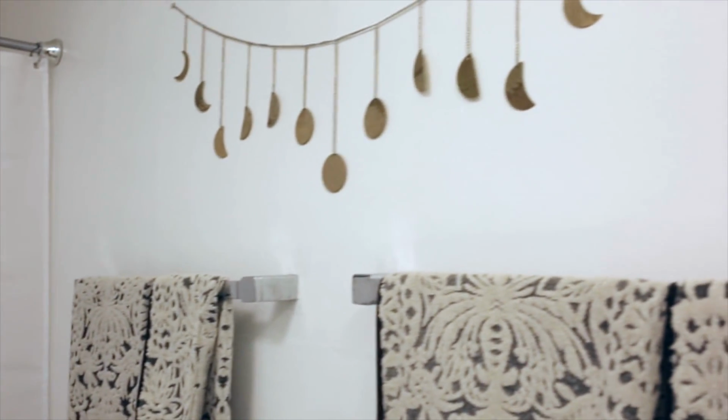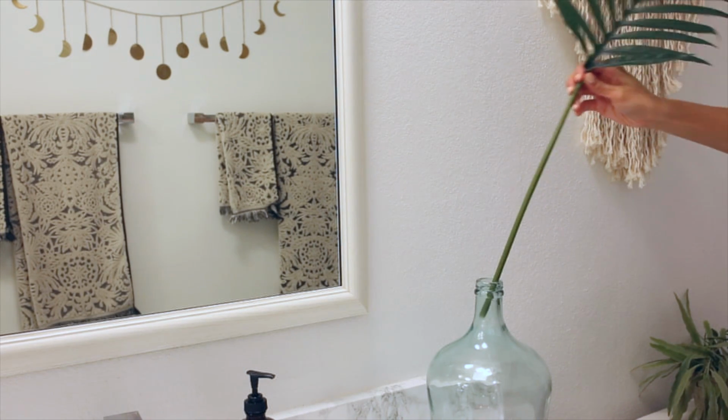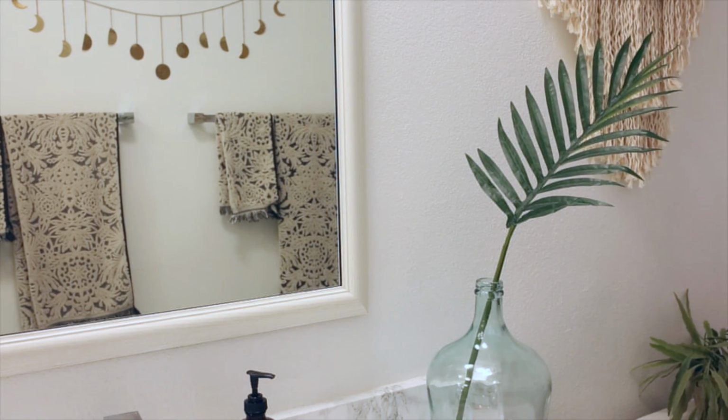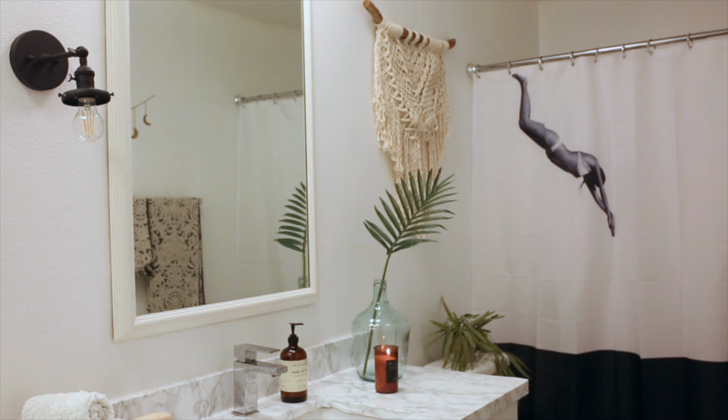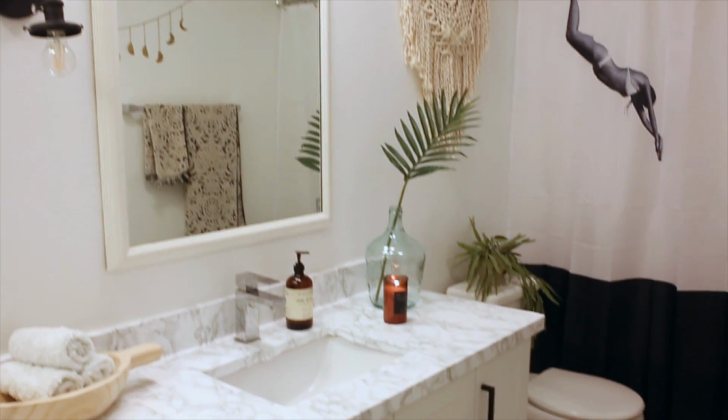One of my favorite things that I added in the last makeover is this glass jug, but I felt like it needed a little something. So I went ahead and added in this faux leaf plant. These are super affordable at Target. They're $4.99, and they can spice up any little jar like that. So I would highly recommend picking one of those up if you haven't seen them already.